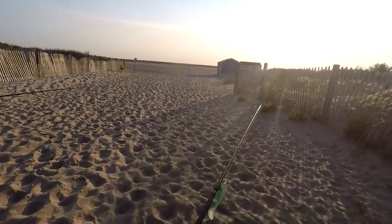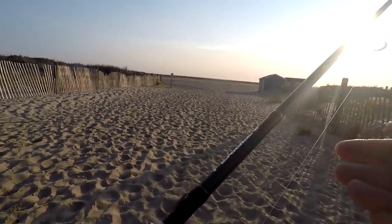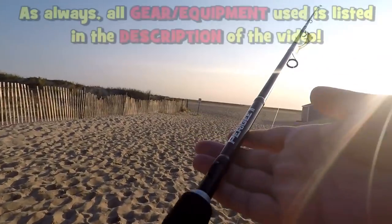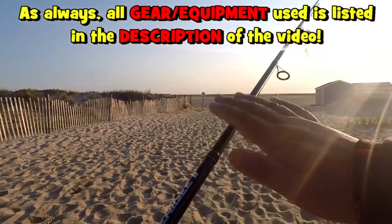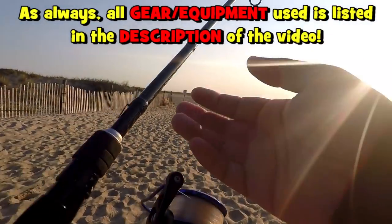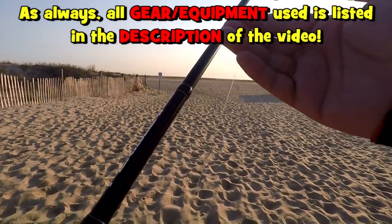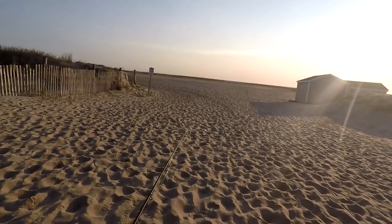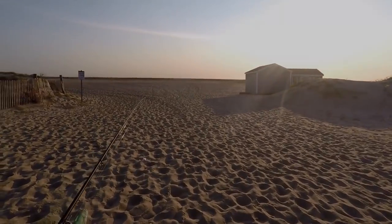Medium heavy. Okay, so we're starting today light, guys. I'm starting with a medium heavy setup too. Got the Cast King Perigee 2 here, two pieces, with a Centron 4000, 20 pound fluorocarbon line. We gotta give a few casts here and there, check out the place, see how it goes.